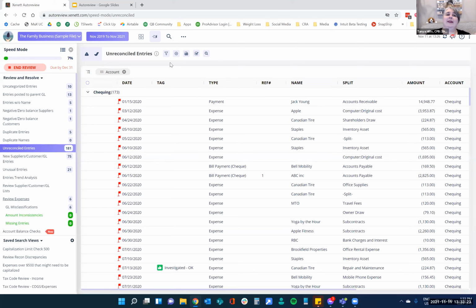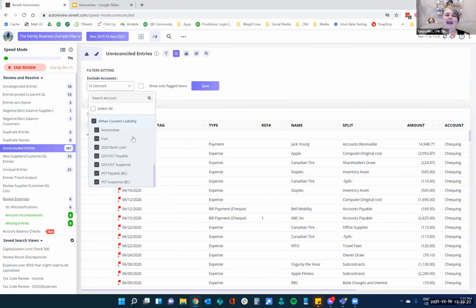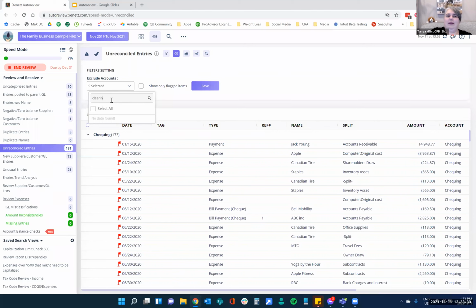So if you're reconciling a clearing account, again, you can go in and configure here and pick every account that you're reconciling. We don't reconcile all these liability accounts, so we're going to move those out. But we do absolutely have, if we use a Square clearing account or something. So let's see here. It might be the checking, the MasterCard, savings, credit card. Maybe you do have owner's draw.